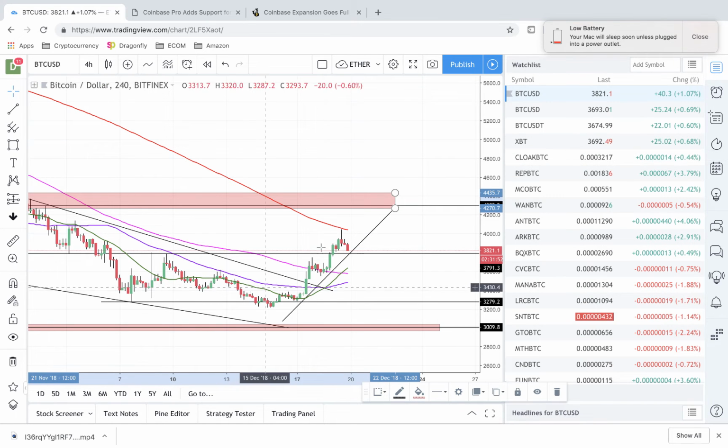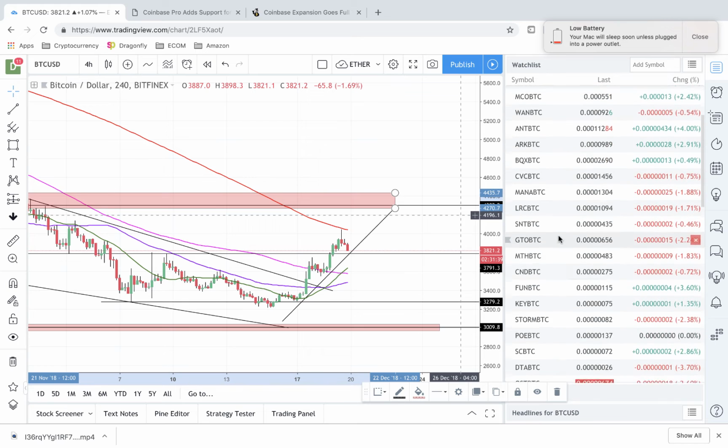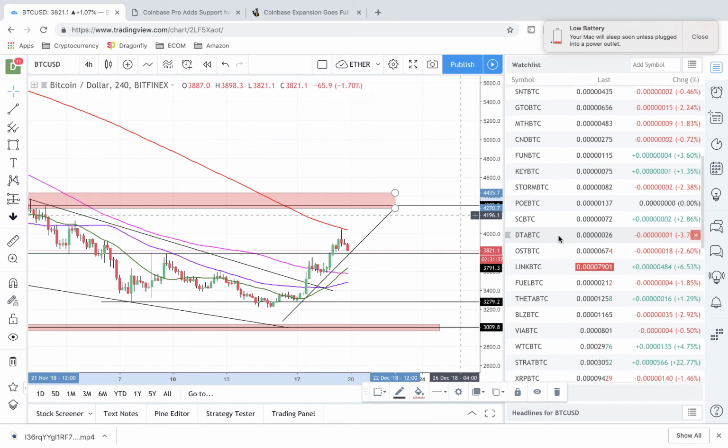Because if we keep seeing a little bit more of a rally, even up and above the 200 MA on the 4-hour, we'll see a continued rally. It could last for a couple of days. And that would give us great momentum to get some of the money back that you guys may have lost by holding too long and then selling.